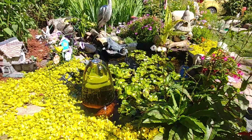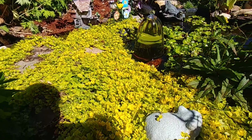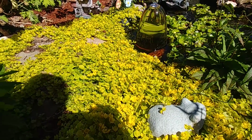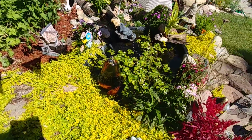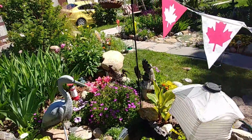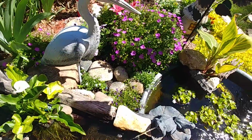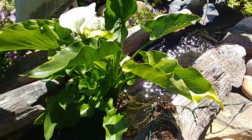It's such a beautiful little pond. And this creeping Jenny, I think it is, it really helps keep the weeds down. And I have a couple steps here where I can walk. And we can go over here and see what's happening in the stream. There's lots of guppies in the stream. Can you see them all?